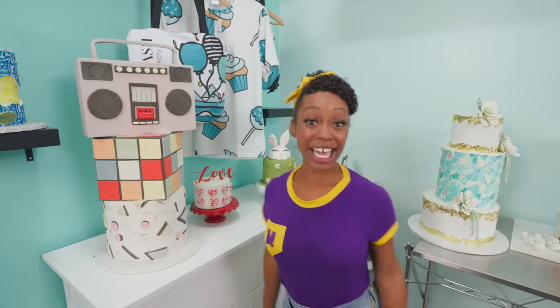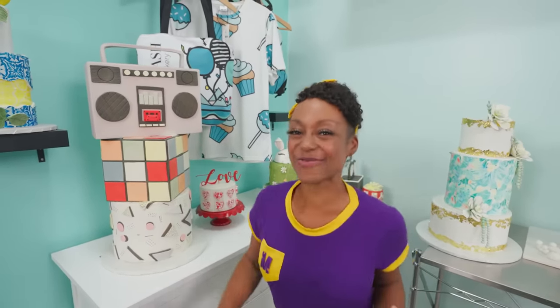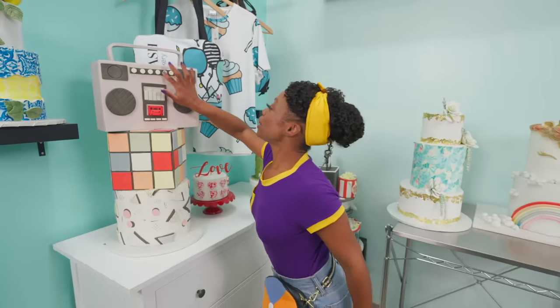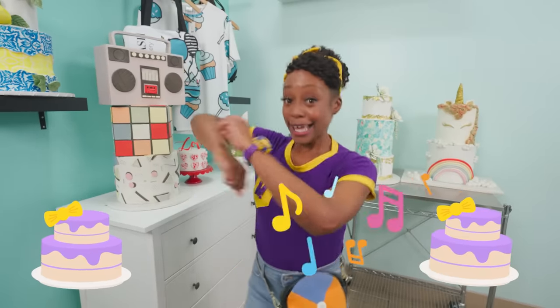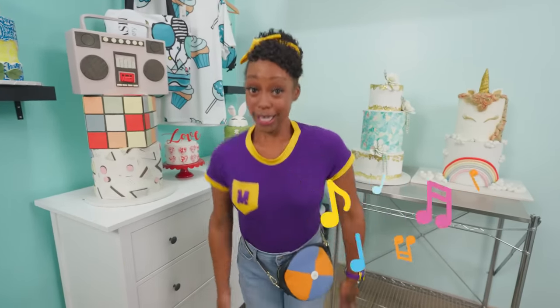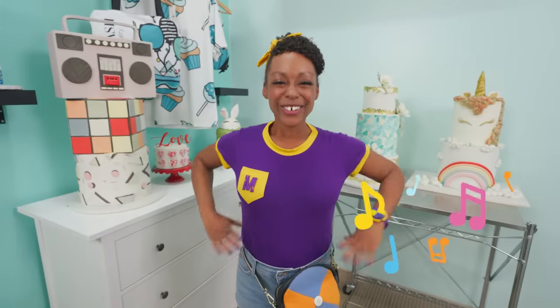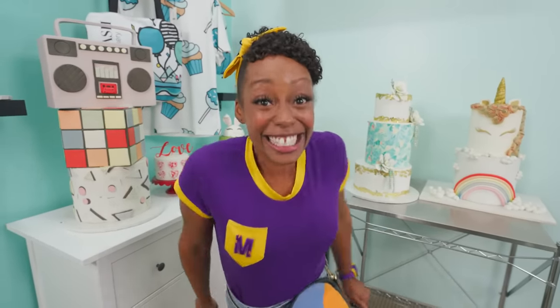Oh, I got an idea. Let's turn on this radio and have a 10-second dance party. Ready? Bloop, bloop, bloop, bloop. I love cake. Cake is great. I love cake because it makes me want to wiggle and shake. Okay, I feel all inspired and I'm ready to decorate. Let's go.